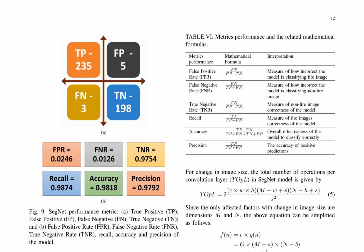The authors present the performance metrics of the proposed SegNet model, including true positives, false negatives, and true negatives, as well as derived metrics such as false positive rate, false negative rate, true negative rate, recall, accuracy, and precision. These metrics are calculated and presented in Figure 9 and Table V, with a detailed mathematical formulation provided for each metric. The time complexity of the SegNet algorithm is analyzed using big O asymptotic notation, allowing for a comparison with existing models such as AlexNet and GoogleNet.